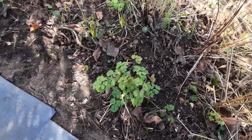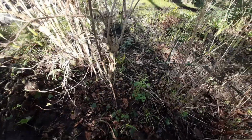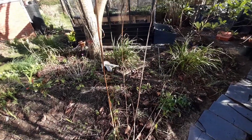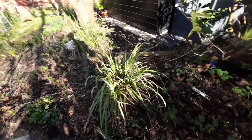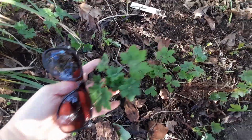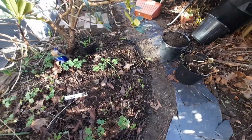lots of patches of aquilegia, and obviously these plants have been here for years. And this has been totally overgrown because I didn't have a path. So it was a real ordeal to come in, and you could never find a pathway through to sort of keep on top of the weeds. These are geraniums, very early flowering wild geraniums with a lovely pale pink flower. Great early source of nectar for the pollinators.